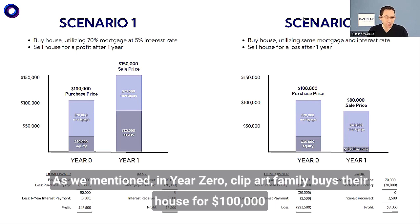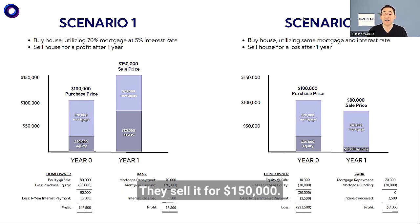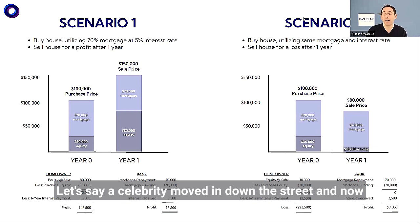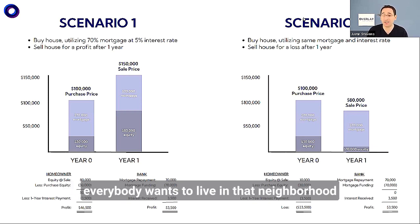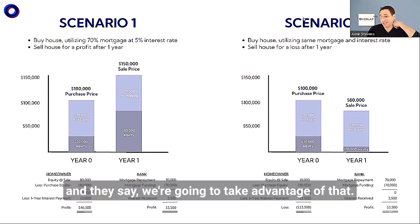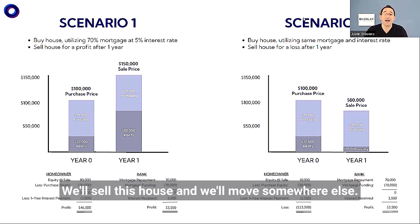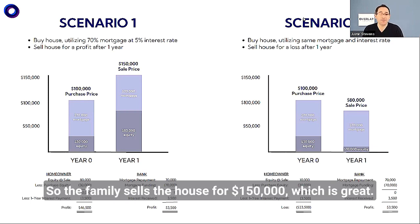As we mentioned, in year zero, clip art family buys their house for $100,000. And a year later, they're able to sell it at a pretty nice gain, right? They sell it for $150,000. Let's say a celebrity moved in down the street and now everybody wants to live in that neighborhood. All the houses go up in value and they say, we're going to take advantage of that. We don't even like that celebrity that much. We'll sell this house and we'll move somewhere else. So the family sells the house for $150,000, which is great.